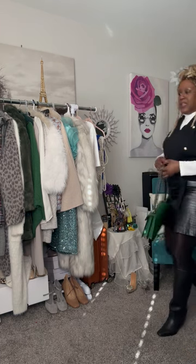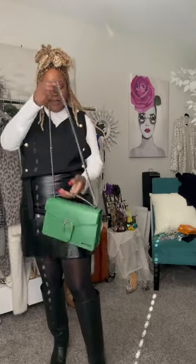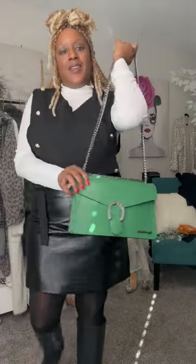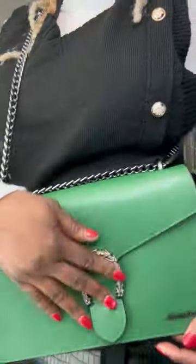I got this beauty. Pop a color. I don't know if I did a purse haul yet. I need to do a purse haul. Your girl been bad. She been buying some purses. But I got this from TJ Maxx. All leather bag. Give off those Gucci vibes. But it's not Gucci, which I like. So, yeah, this cute little leather bag. All suede.